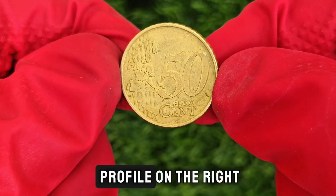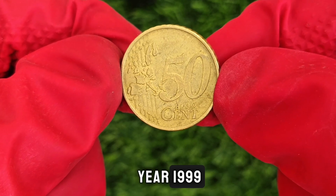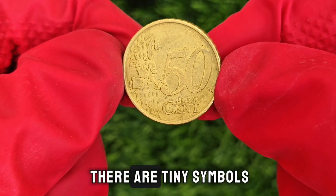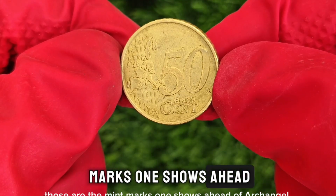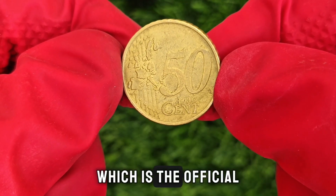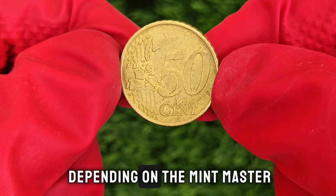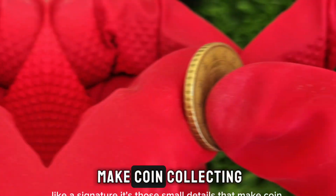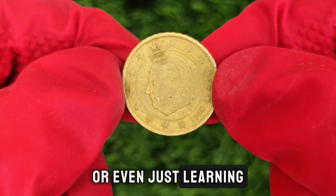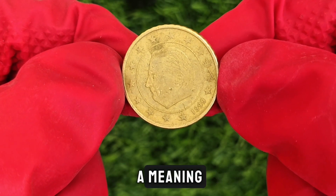Next to the king's profile, on the right, you'll spot the mint year, 1999. And right above it, there are tiny symbols. Those are the mint marks. One shows the head of Archangel Michael, which is the official symbol of the Brussels Mint. The other? That changes depending on the mint master, like a signature. It's those small details that make coin collecting, or even just learning about coins, so addictive. Every tiny mark has a meaning.